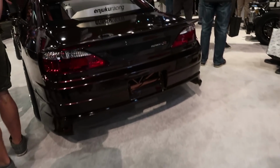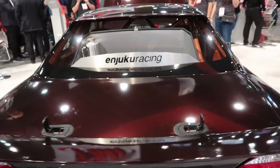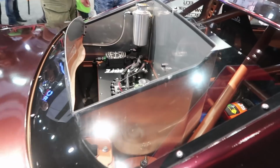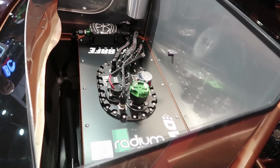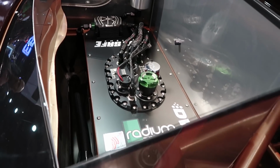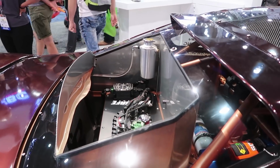I'm sure every person at SEMA in the YouTube world is gonna be showing Adam LZ's S15. It's badass, but there are a couple little details that I love about this car that I want to show you specifically. So one detail I always love to see just from my tuning background is fuel systems. Radium products are insanely clean and well designed.